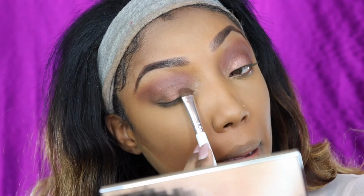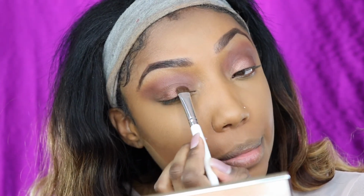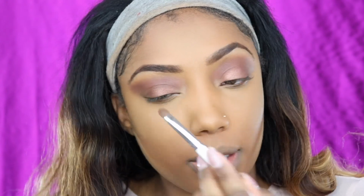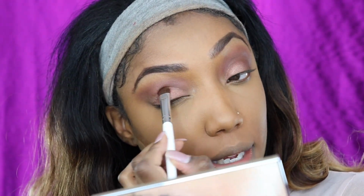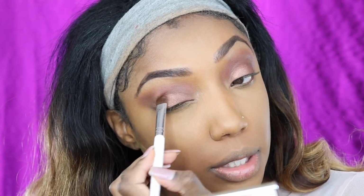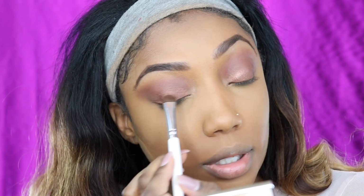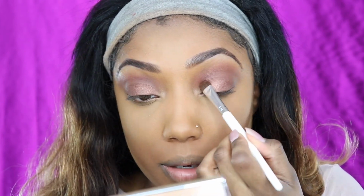Pretty. I do have to say the shadows blend really nicely and they're very pigmented. The only one I had a little bit of trouble with was the dark brown color, but for the most part they apply really nicely and smoothly, so good job, Nars.